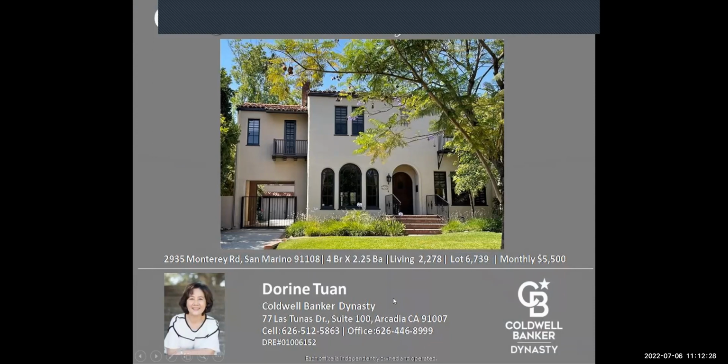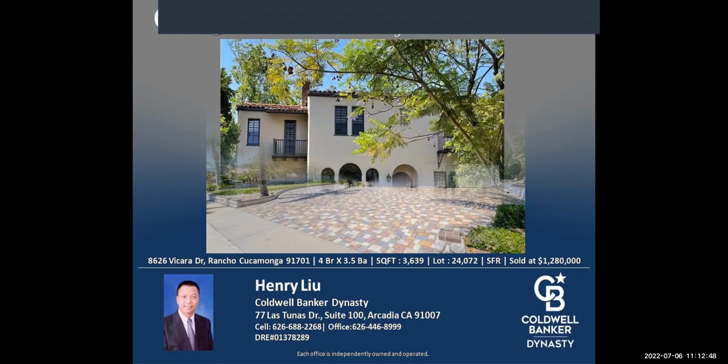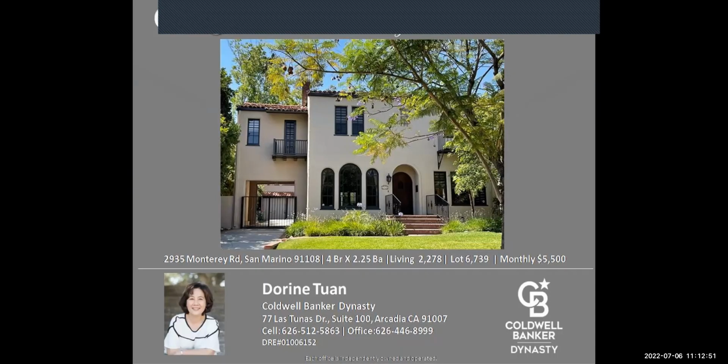Doreen Tuan, someone say something? Yeah, very attractive price for that. Yeah, that's only 1.3 million. This is very good, affordable for that, given that kind of square footage. So I'm not sure which side he was working on, but definitely got a nice price per square foot on this, whichever side. Doreen got this one leased out, 2935 Monterey Road in San Marino. This nice little 2,278 square foot house got leased out, 5,500 per month. That's actually pretty low. That's a great deal.